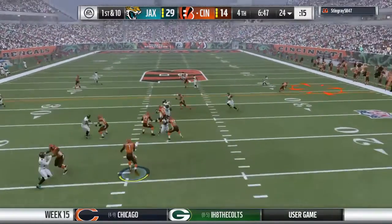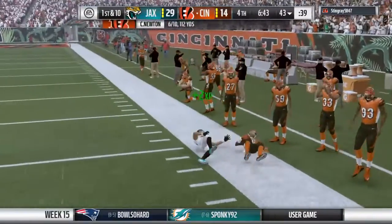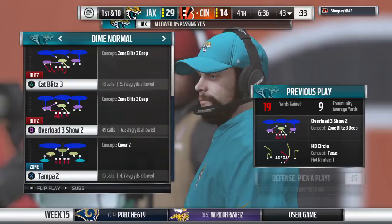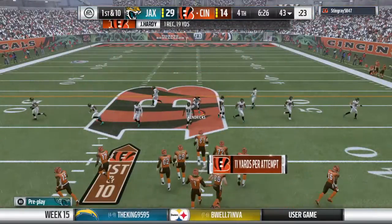They'll try and start this drive in the air. And the catch is made by Justin Hardy. And they get him down, but not before he takes it across the 40-yard line. That was a nice completion on an out route, and those types of plays are the result of arm strength by the quarterback and timing by the receiver.